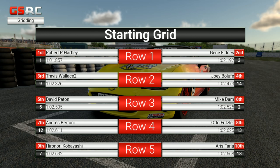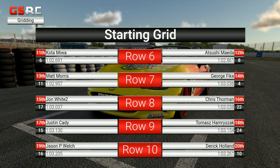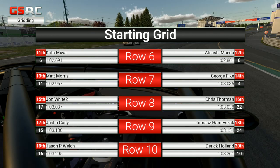Hironomi Kobayashi in ninth, and we'll go down to tenth. That's Maris Fiera. Hironori, I think it is. Kota Miwa starts in 11th with Atsushi Maeda in 12th, and Matt Morris starts P13. George Fike will start in the 14th position. John White will be starting next to him in 15th. Chris Thorman in 16th, and Justin Cady in 17th. Tomas Hamarizak in the 18th position is followed by Jason Welch, and then Derek Holland winds up 20th.